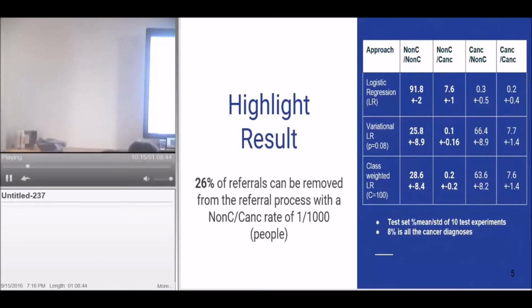So this is, so 8% is all the cancer patients, if you remember that sort of 10% figure. So does that make sense? And we use 10-fold cross-validation, as Tom talked about, and we estimate, and we obviously use a test set. So we get this headline.